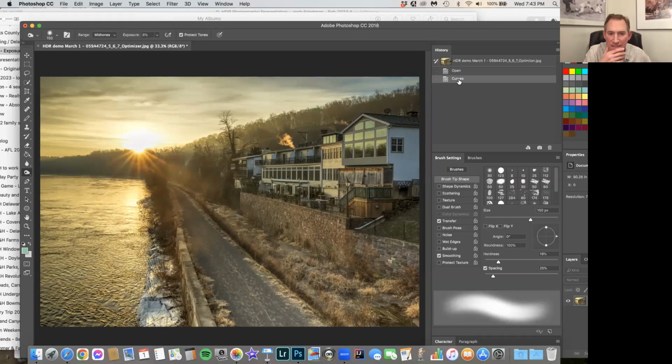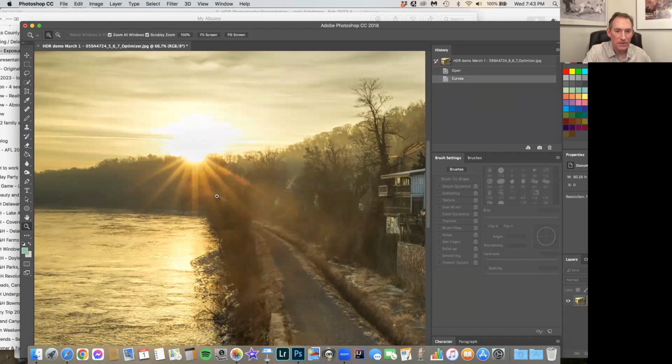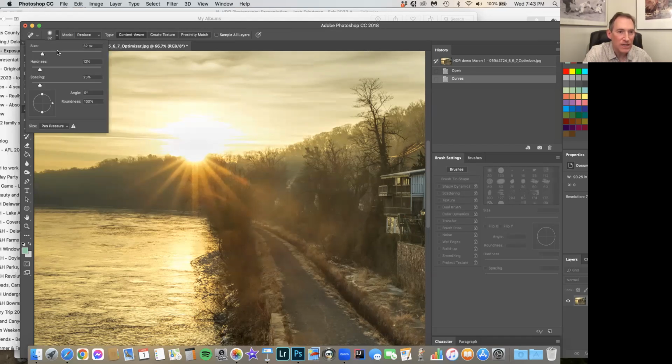Then I look to see, is there anything that's sort of bothering me about the image? And one thing that is a little distracting, if you zoom in here, is this little artifact. Sometimes you shoot into the sun and there's some weird stuff like this, little artifacts. So I'm going to go into the spot healing brush and I can adjust the brush size. That looks about right.